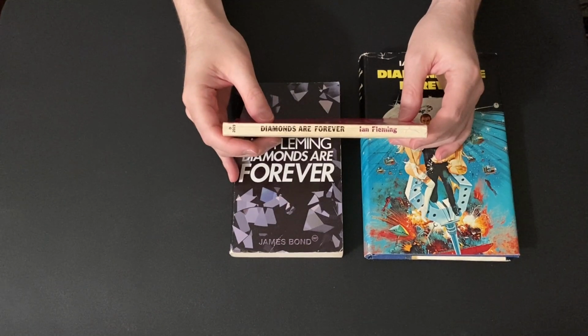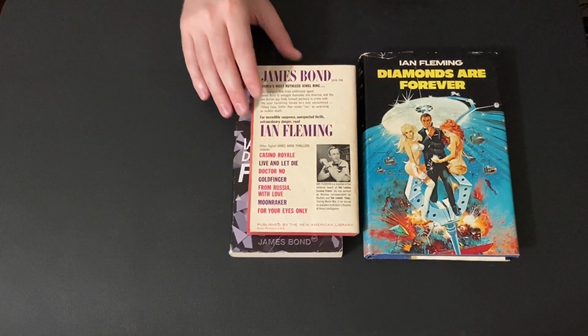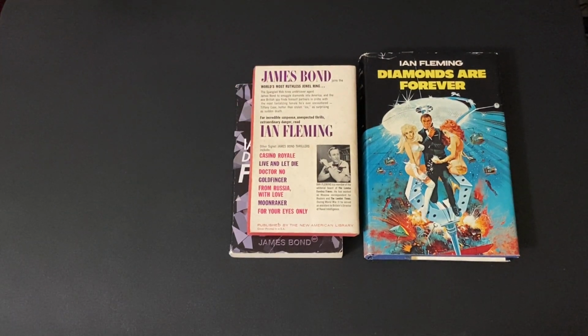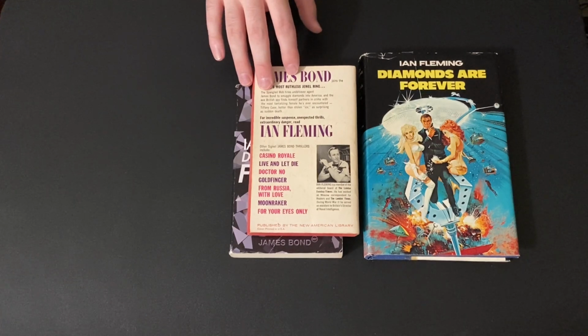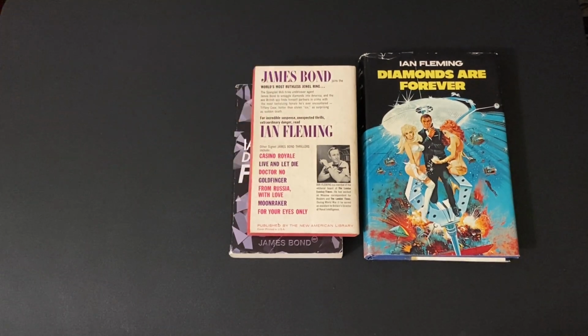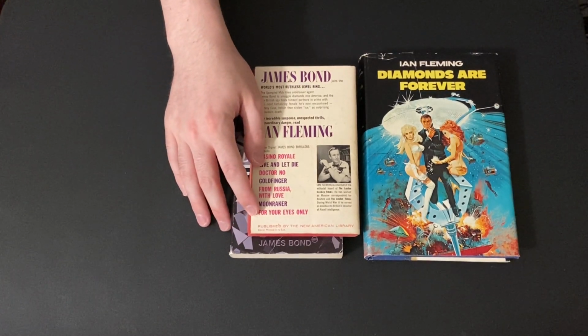Here's the spine. And then the rear. And again, you can tell this is an early copy because the actual rear layout is slightly different. They don't list as many titles as we saw on Moonraker. Should have mentioned that as well. The actual list of titles is smaller.